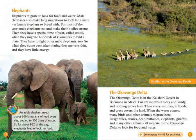Elephants. Elephants migrate to look for food and water. Male elephants also make long migrations to look for a mate, a female elephant to breed with. For most of the year, male elephants eat and make their bodies strong. Then they have a special time of year, called must, when they migrate hundreds of kilometers to find a mate. They have to fight other male elephants too. So when they come back after mating, they are very thin and they have little energy.